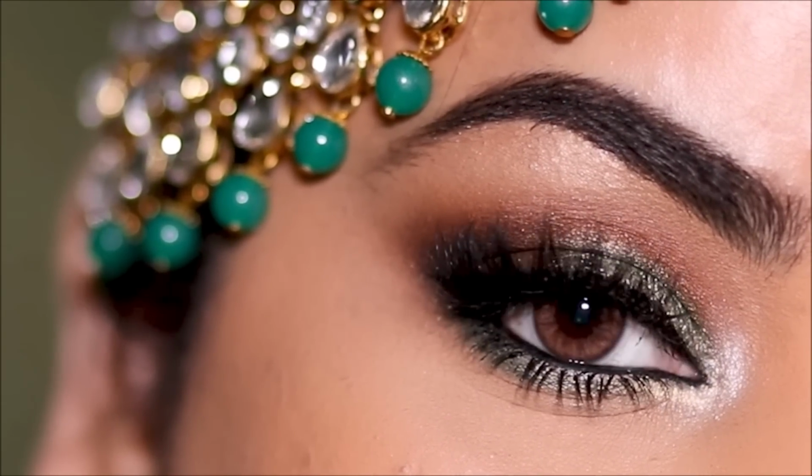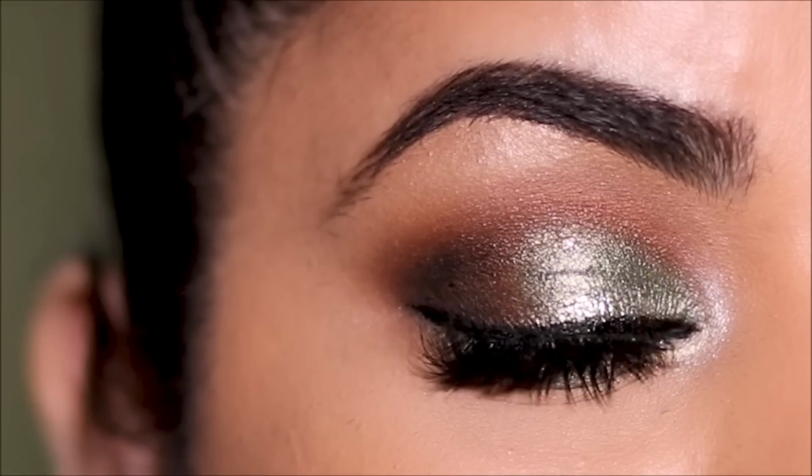Instead of just the eye makeup, which I will be following shortly, I decided to do a complete face. So let's get done with the base makeup so I can show you the entire look, and then we'll move on to following Kashees tutorial to do the eye makeup.